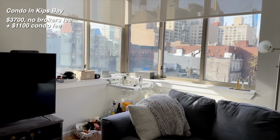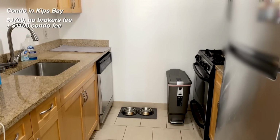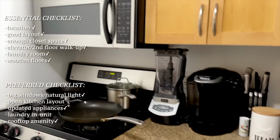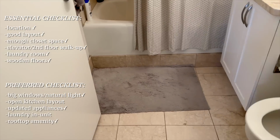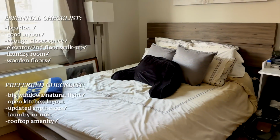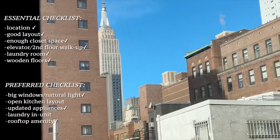The living room was a pretty good size and had space for a dining table. The kitchen was right next to the living room, and it was also a good size, had updated stainless steel appliances. Here's a bathroom, which was nothing fancy but not super old, and the bedroom, which had enough space for all of our stuff. The best part was that you can see the Empire State Building from the window.